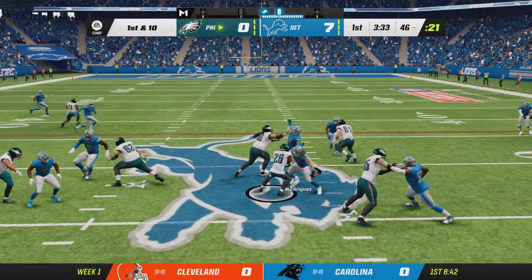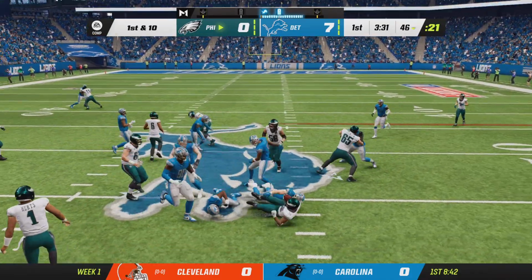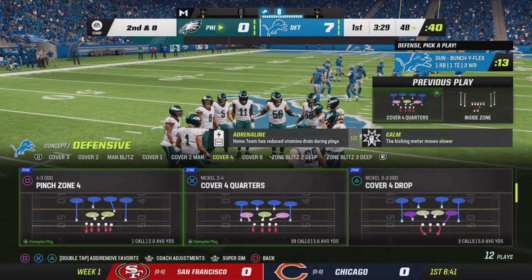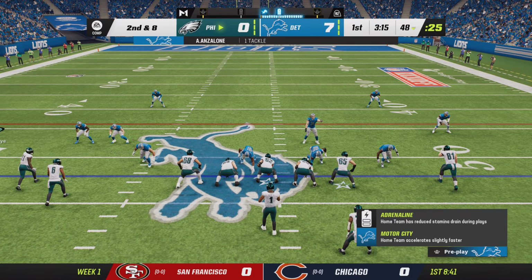On 1st and 10, it's Sanders. And he can only manage to get a couple. 2nd and 8 coming up. The last run good for 2.